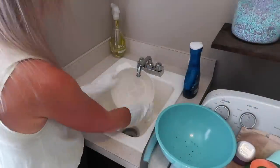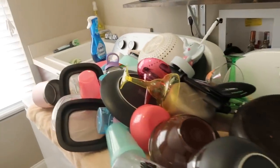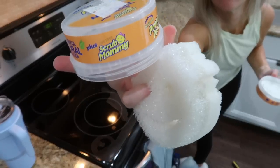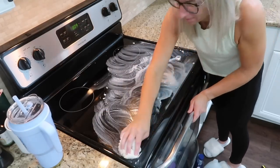Our dishwasher is not working. It is my fault. I put some old food down there that had a lot of fat in it, and the sink stopped working. The dishwasher stopped working, and it was a mess. And in the midst of this, Mike was trying to fix it. My father-in-law, who's a handyman, was trying to fix it. He has a lot of tools that Mike didn't have.